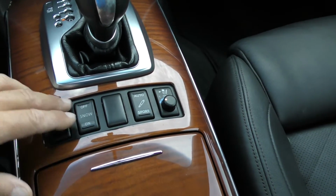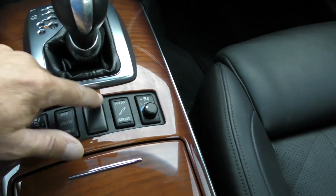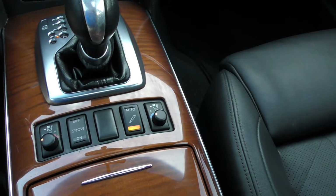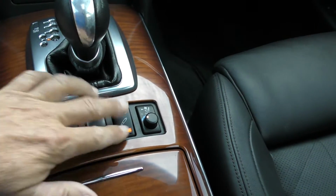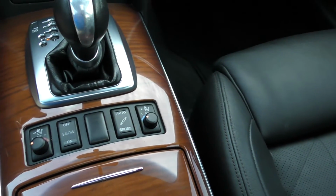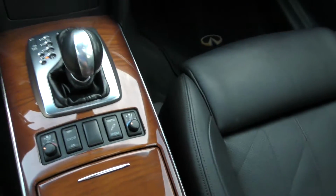You've got your traction control for snow. You've got a dead button here. Again, being the Sport package, you get the auto or sport setting on the adaptive dampers, the shocks on the car. You can stiffen them or leave them in auto, and it'll decide how you like to drive and react accordingly. You also have these little cup holders here, which look like they're going to spill your coffee.